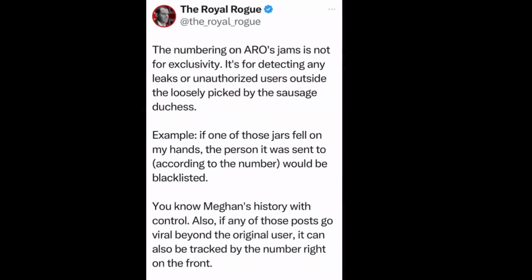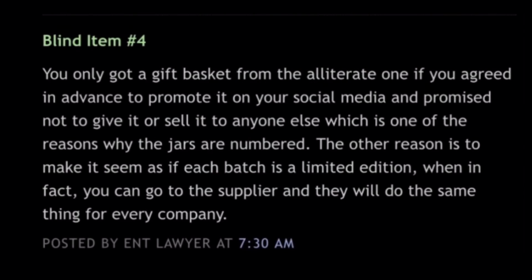Now, people were wondering about the numbering, and the Royal Rogue, the body language guys, said that the reason it's labeled with the numbers is for detecting leaks or unauthorized users outside the loosely picked people by Meghan, because we know what a control freak she is. And it sounds like he was spot on, because then a blind item came out that said you got to gift back it if you agreed in advance to promote it on your social media and not to give it or sell it to anyone else, which is why the jars are numbered.